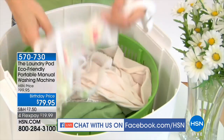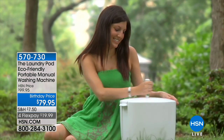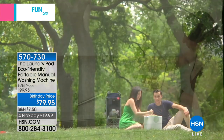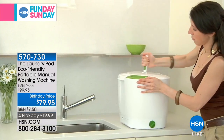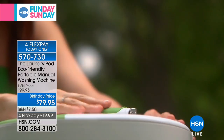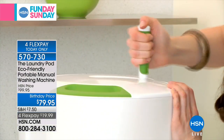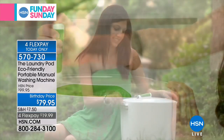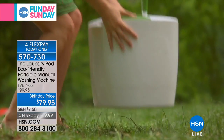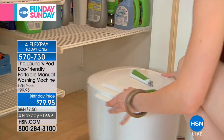Okay. How many times have you just had one garment to wash, right? You're not going to take that one garment and put it in a full-size laundry machine, load it up with water and soap and detergent. Or maybe it's your intimates or your delicates. Well, today we are doing something very special as part of our birthday month, first time back since April. This is called the Laundry Pod, and it's our eco-friendly way to wash those little items. Today, it's less than $20 on FlexPay. It's portable, it's lightweight, and it really is something that you'll find that you use all the time.